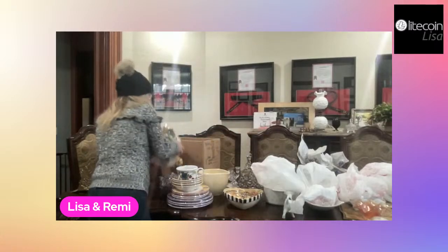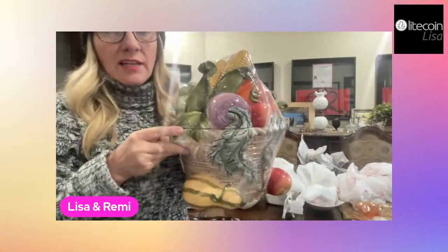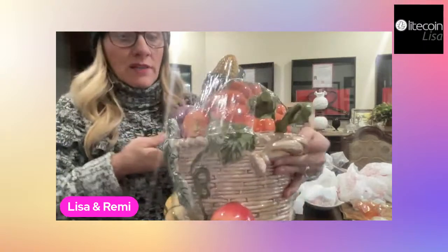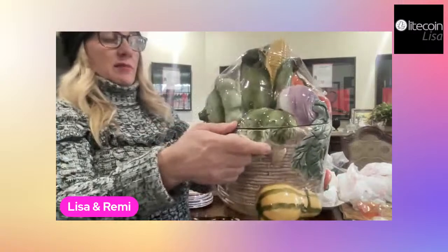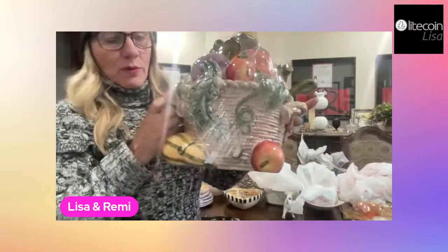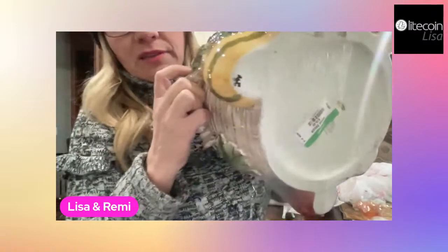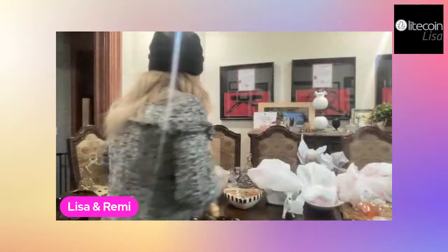There is this giant Silvestri tureen. This is a Michael Sparks design for Silvestri, and it has the spoon in there. The lid doesn't seem to have any chips or cracks on the edges. I'm going to be taking pictures of it for you before we put it online, so you'll be able to see. But you can see the bottom has, I think, the Michael Sparks thing on it.